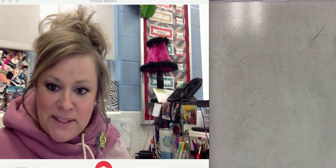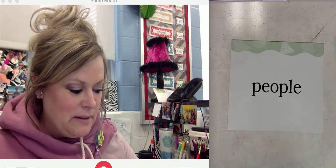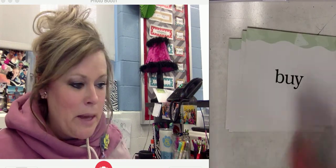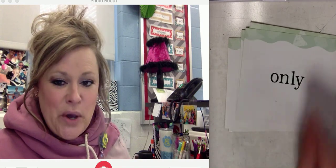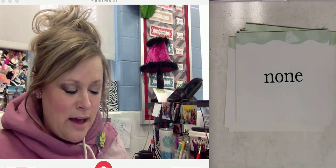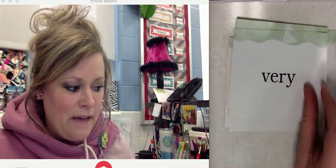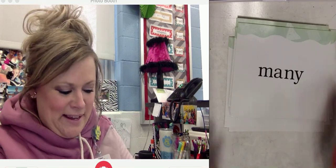Today is lesson 97, and we're going to review some of our sight words first. We'll say them together. People, every, done, by, only, none, trouble, any, very, and many.